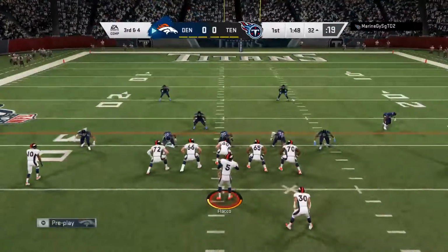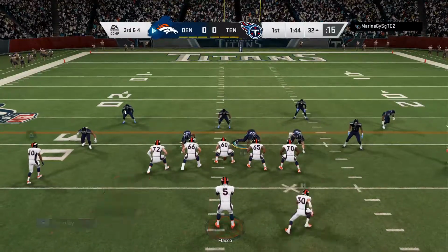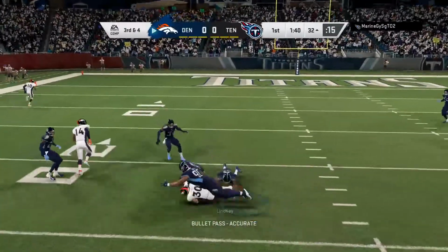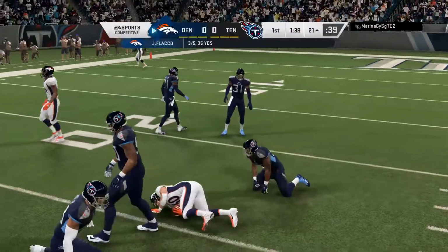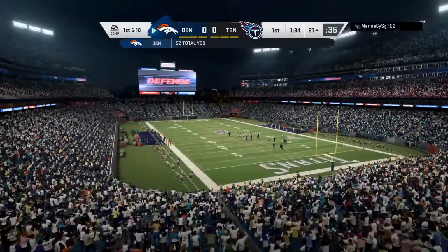8th play of this opening drive coming up. This is 3rd down. Flacco looks to throw. Got his man complete over the middle. That's Lindsay. And he's going to have another first down as the tackle's made at the Titans' 21.